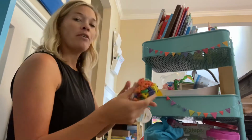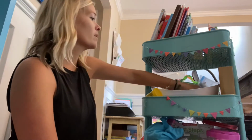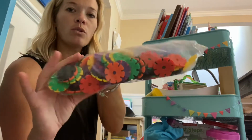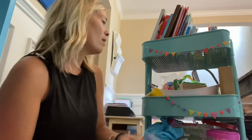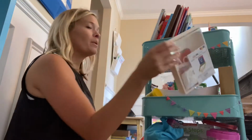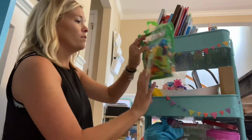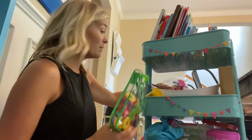I picked up these alphabet erasers for sensory bins from Target this year. These I just picked up from a thrift store, and they're the little pieces that you put together to build. So this will keep him busy for a little while. And then we also have his little letter tray in here. I have alphabet magnets and little alphabet connecting puzzles back there.